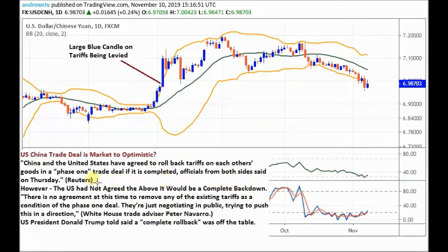Now, in terms of the US side, this is a good quote here from White House trade advisor Peter Navarro. He said there is no agreement at this time to remove any of the existing tariffs as a condition of the phase one deal. They're just negotiating in public, i.e. the Chinese, trying to push this in a direction. So the Chinese are trying to put pressure on America. Hey, let's solve it, okay? But on the US side, they cannot back down, in our view. US President Donald Trump told reporters complete rollback was off the table, okay?